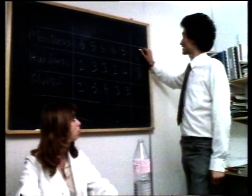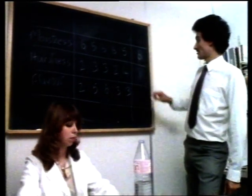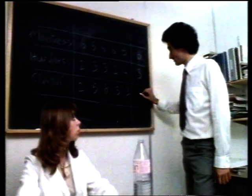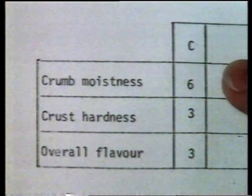6 and 5. Jean, any comments? Yes, I thought this one was rather salty, which is why I marked it high for overall flavour. Jed? Not very bready, but the flavour was high. So we've got 6 for moistness, 3 for hardness, and we'll agree 3 for flavour. And you score saltiness separately.